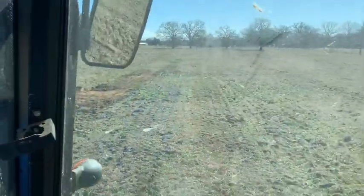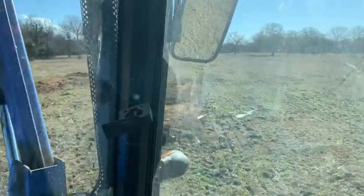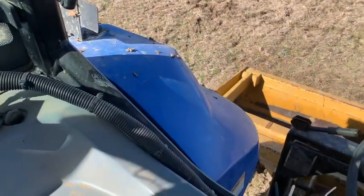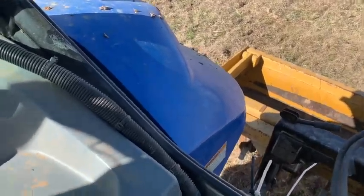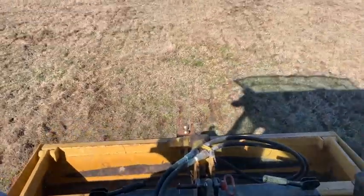You know, I'm just working away on this place, trying to make it beautiful, trying to make it a showcase, trying to get it where I can actually run more cattle. Look at that. That looks pretty good for my first pass. Let's go down. Now we'll get down a little bit closer. That should work. And off to the races we go.